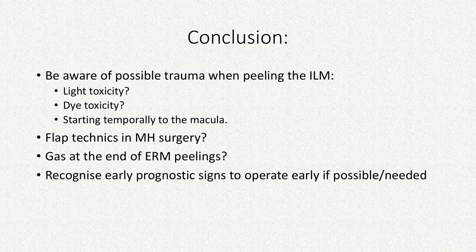So, as a conclusion, be aware of possible trauma when peeling the ILM. Particularly be careful with light toxicity. I'm working with the slit lamp. It's an old technique somewhere, but it gives me precision when I'm operating my patients. And I will say that I'm forgetting light toxicity because I'm as far as possible from my eye. Be careful with dye toxicity, with ICG, with any other dye. And as we already said, of course, please start temporally to the macula to try to induce as little trauma as possible.